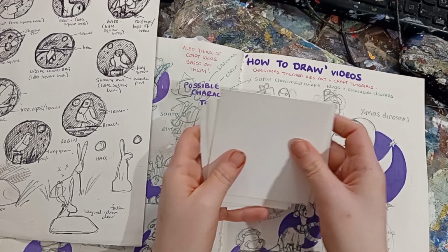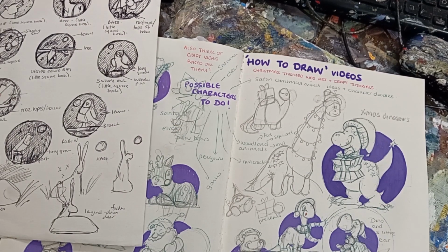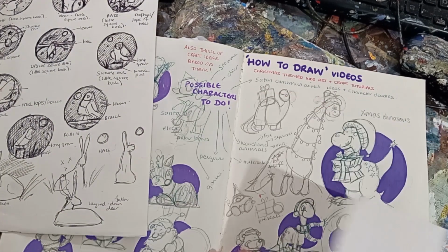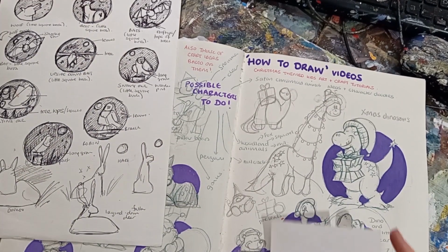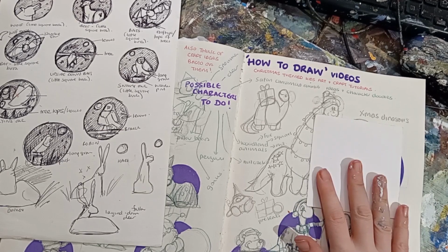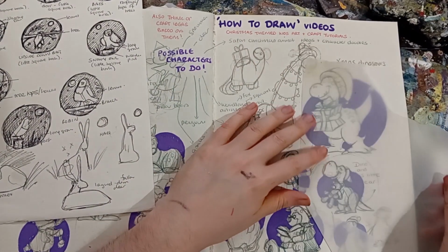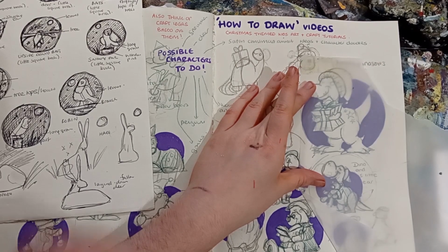I found some spare little scrap bits of paper, just got to check that they actually do fit, because I don't really want to make life harder for myself by making the drawings too much bigger. That's fine. Yep, good. Right, so I can get these basically re-sketched out onto here. Found some scrap tracing paper. Won't be able to fit all of them in, but it's a start.